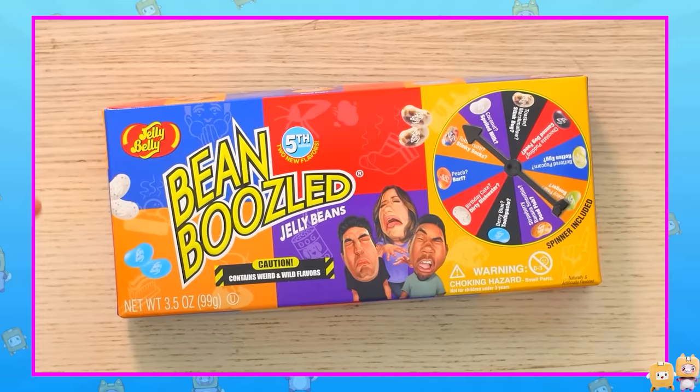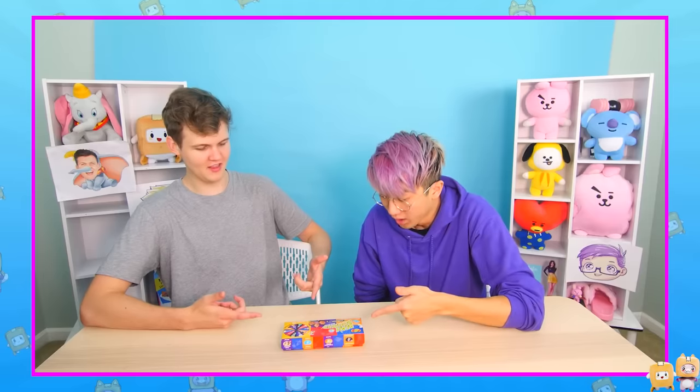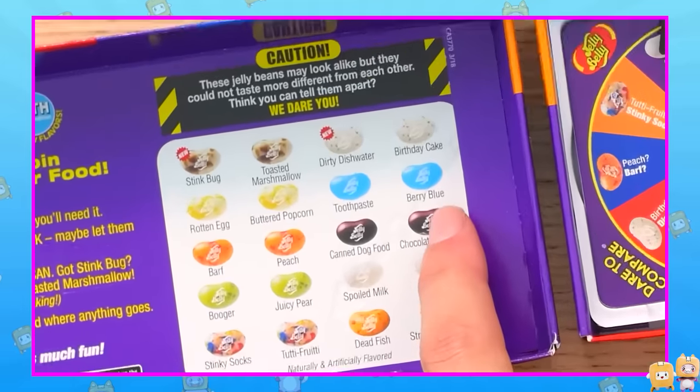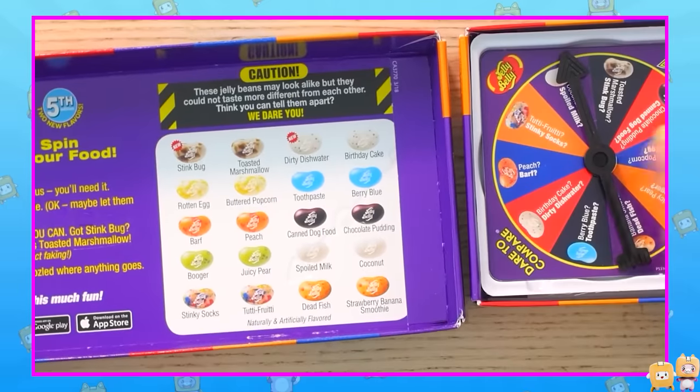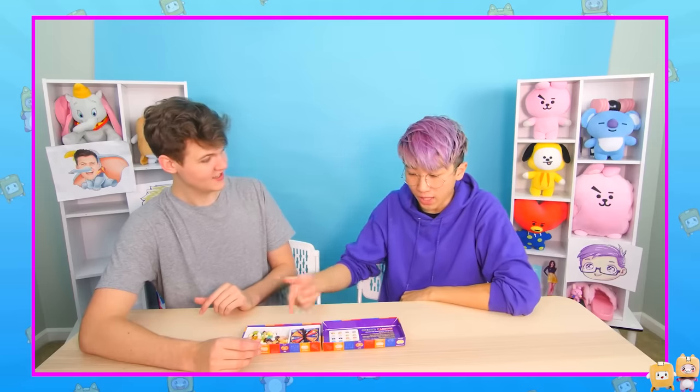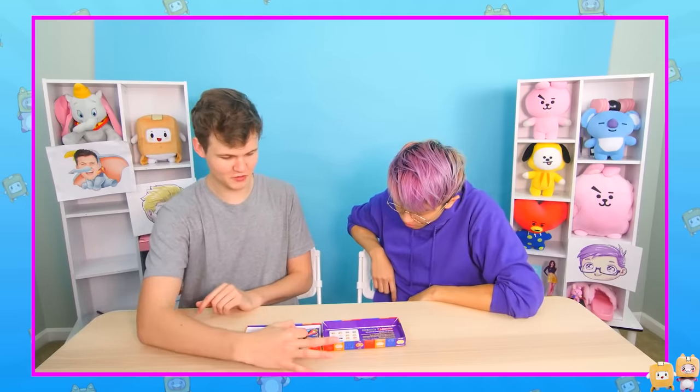Oh, okay. Now, I know this is a really popular thing online. I think how it works is, some of the jelly beans, like this one, can either be berry blue or toothpaste. Those both sound kind of good, to be honest. But this one could be popcorn or it could be a rotten egg. Exactly. Okay, so I'm gonna spin first. Let's see which one I'm gonna get.